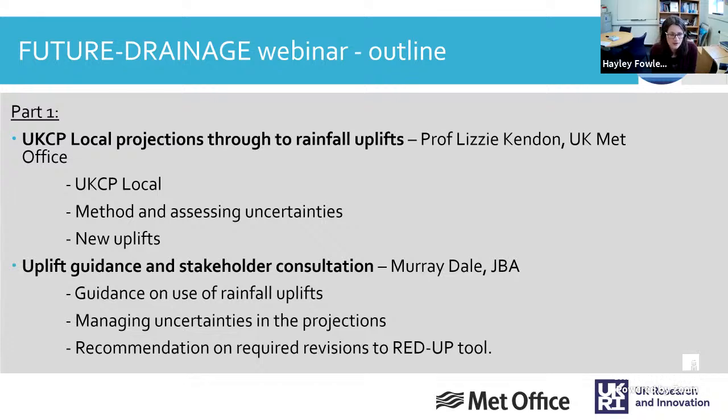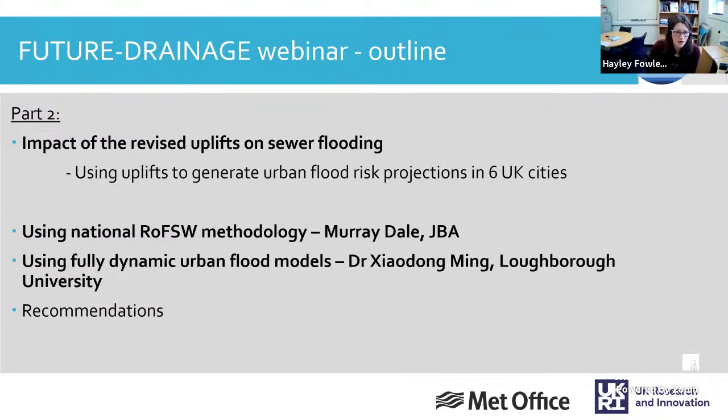Murray will then talk about the guidance that's being produced to go together with these uplifts and the process of stakeholder consultation in the project, and also perhaps mention some work that's going on with the revisions to something called the REDUP tool, which is something used in the water industry to actually apply these uplifts. And then we'll have time to discuss and ask questions about that part of the webinar before moving on to part 2, which will look at, we haven't presented this to anybody before, the impacts of using these revised uplifts in sewer flooding.